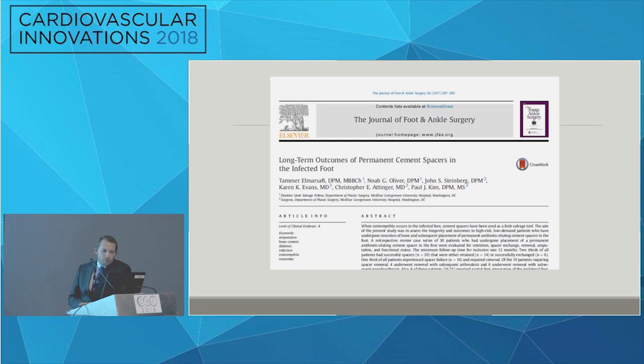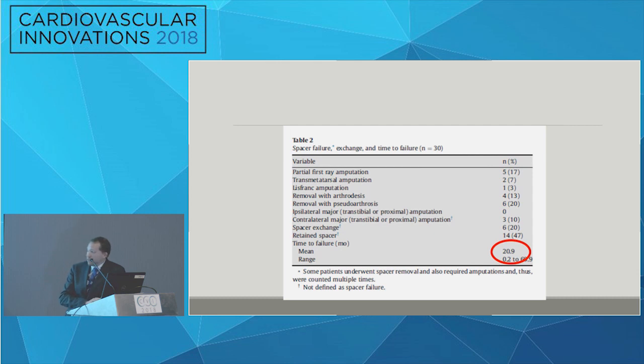So a few years ago, my predecessor, Tamer El-Marsafi, looked at placing permanent spacers in these wound locations. When we take out the first metatarsal bone and put in an antibiotic-eluting spacer, what happens to these patients? Ultimately, we found that some did fail, but they failed at a mean of 20.9 months. So think about that.